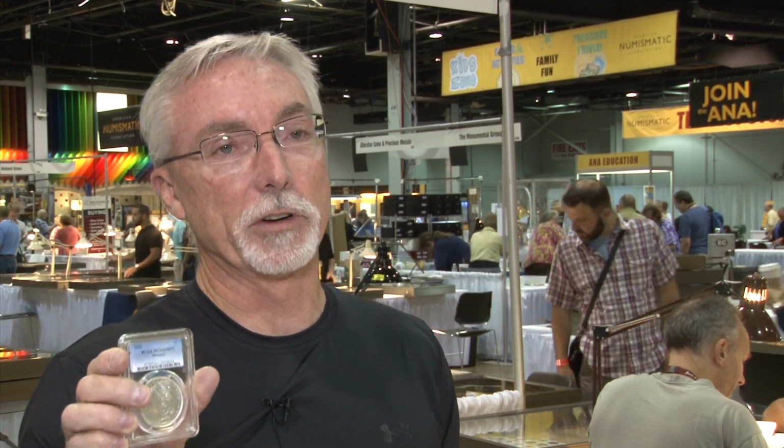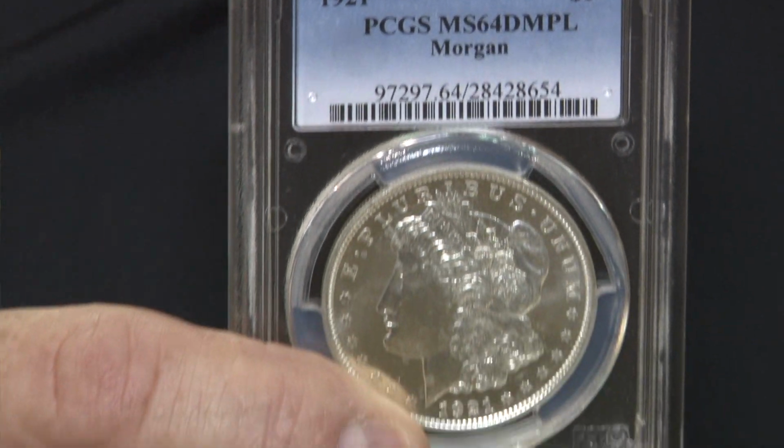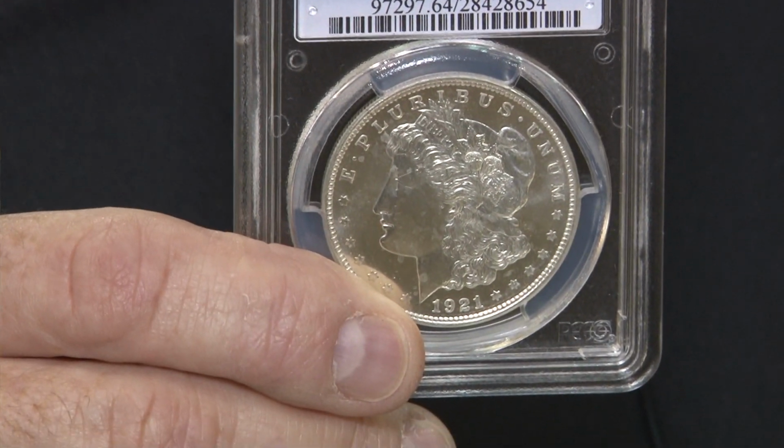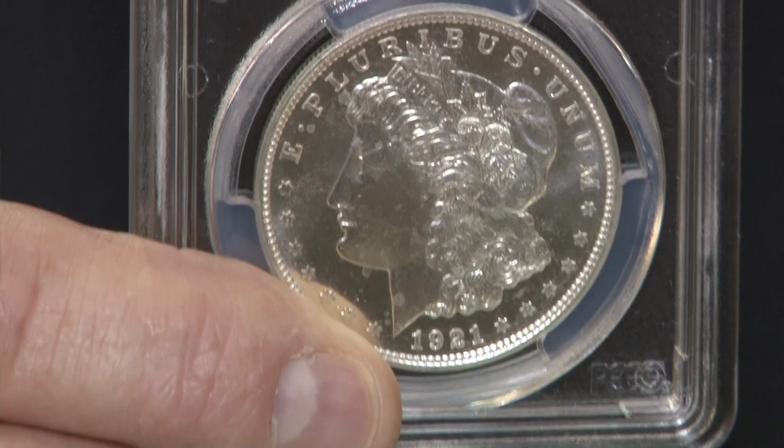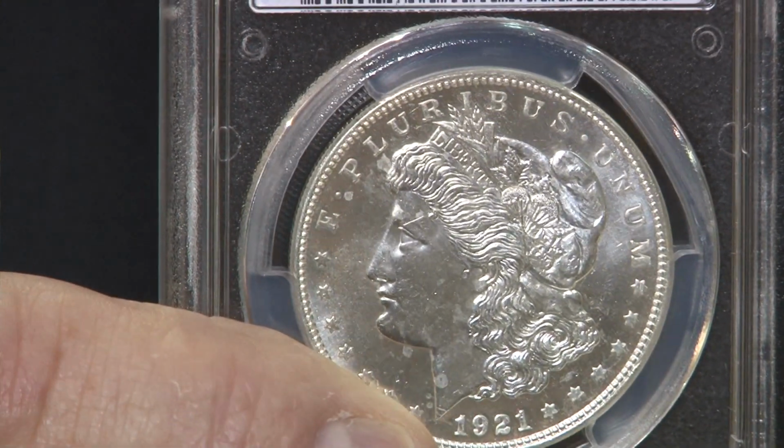Well, we always bring cool coins, but today we have a 1921 Morgan dollar, which is the most common Morgan dollar. They made huge quantities of these, I think over 20 million of them. However, this is actually a coin that's in 64 deep mirror proof-like, and it's actually very scarce. So despite the fact they made millions, there's actually less than 15 that have been certified deep mirror proof-like by PCGS, and there's only one coin actually higher grade than this one.